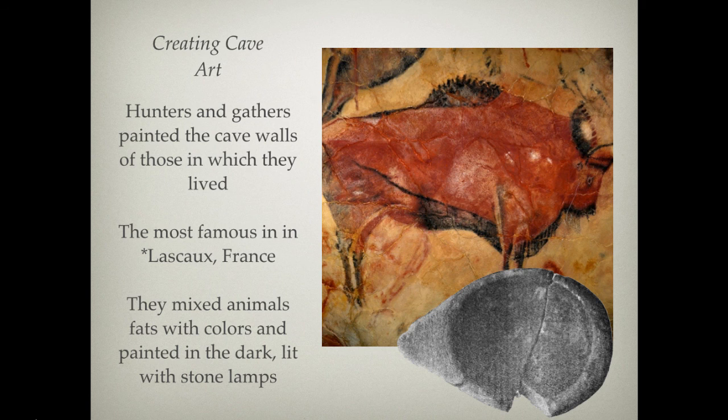You also see the emergence of art itself. I mean, these hunter-gatherers in the Paleolithic Age are not just mindless kind of creatures. These hunters and gatherers living in caves had a unique, interesting perspective over the world, and they chose to express this through painting on cave walls. Some of the most famous paintings are in France, if you ever get a chance to take a look at them. But what they did was they went into the bowels of the cave, deeper into the cave, and they mixed animal fats with colors, probably achieved through flowers and things like that. And so they formed these different pigments, and they painted in the dark, lit with stone lamps.